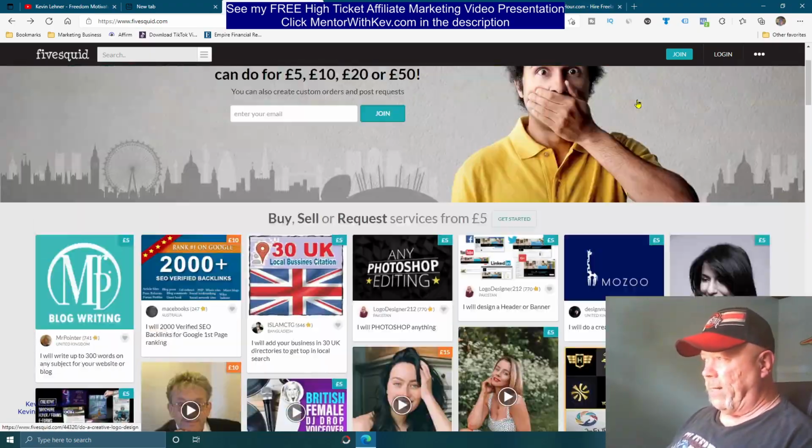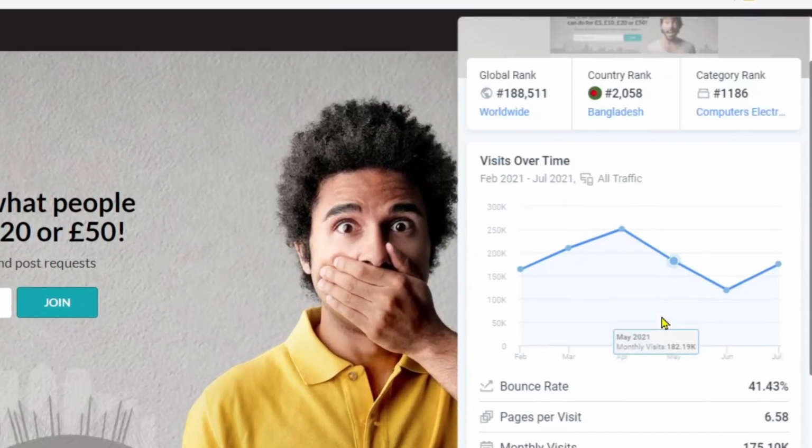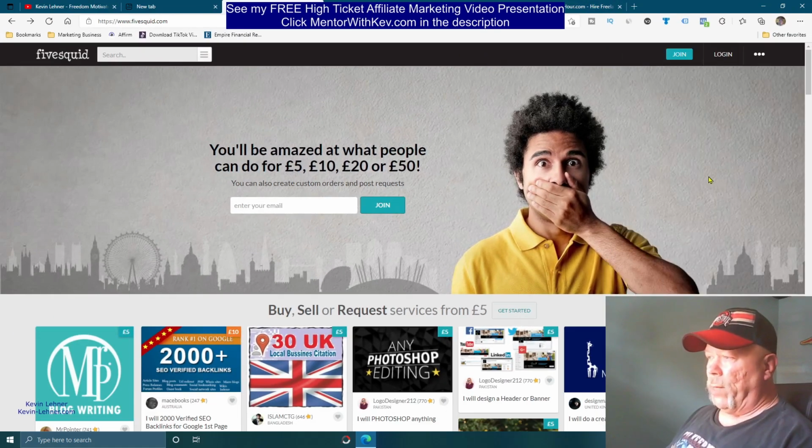But the difference is, if I click up here on my SimilarWeb right here, you will see that there are not that many people here so far yet. The monthly visits to this site, guys, is only 175,000 at this point in time. And you can see that back in April it got up to about 251,000 people. And then it went down and it's starting to come back up now. This site you can get in on, and as you can see, the global rank is still fairly high here, and the country rank in Bangladesh, where this is located, is still fairly high. So you want to get in early on this one.